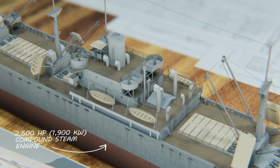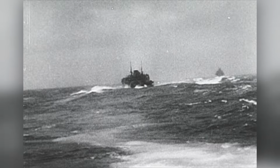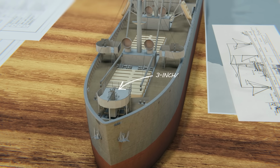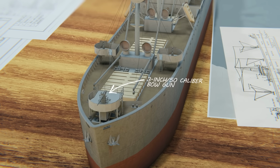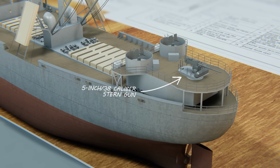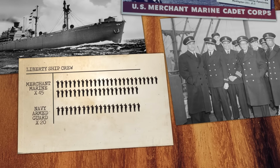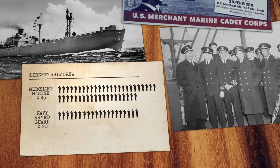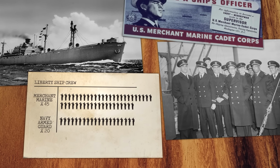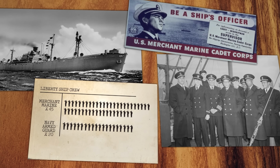They're underpowered. If the Atlantic seas are rough enough and moving in the wrong direction, a Liberty might not be able to move forward at all. Most Liberties were given light defenses, a 3-inch bow gun and a 4 or 5-inch stern gun, along with anti-aircraft weaponry. They were crewed by 45 volunteer merchant marines and 1 or 2 dozen Navy armed guard. But in reality, the heroic men who served aboard these ships were vulnerable and paid a heavy price.